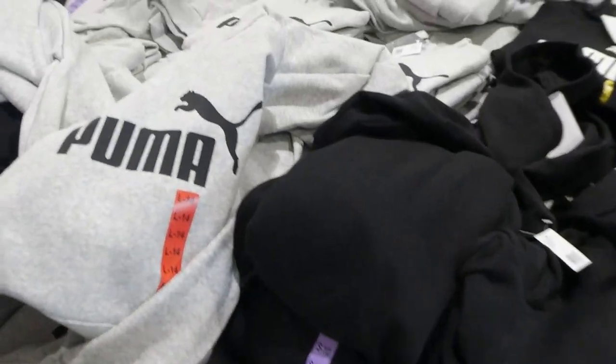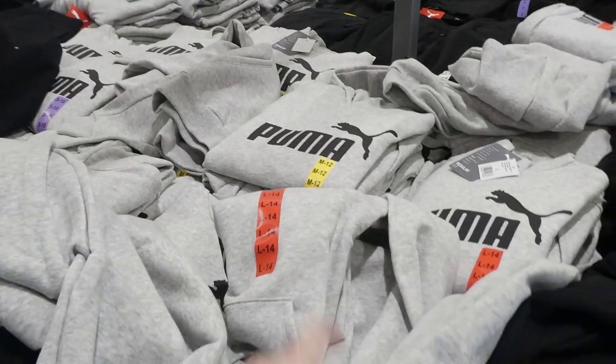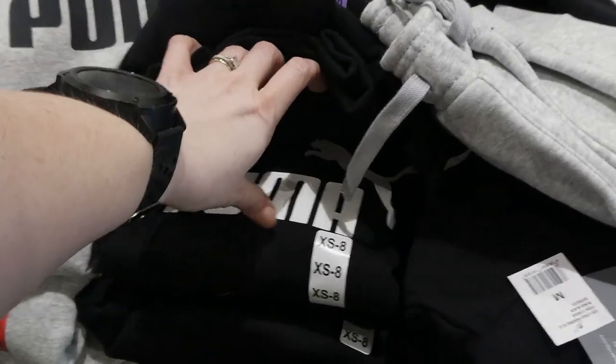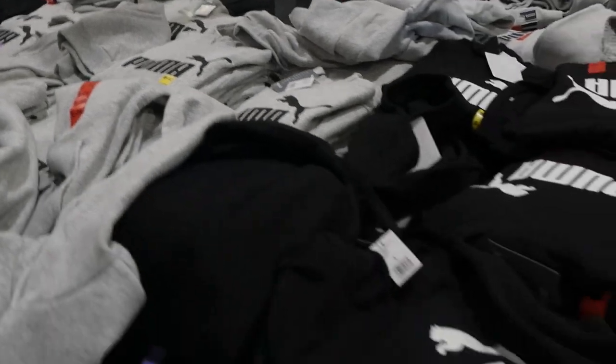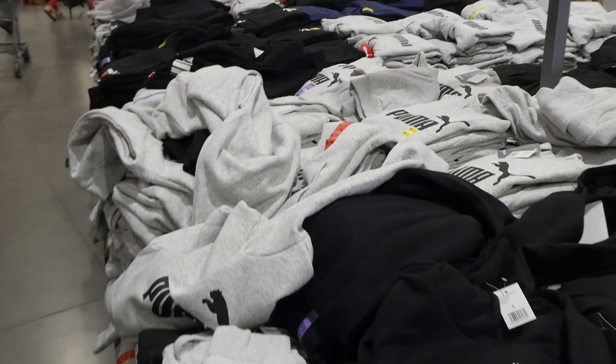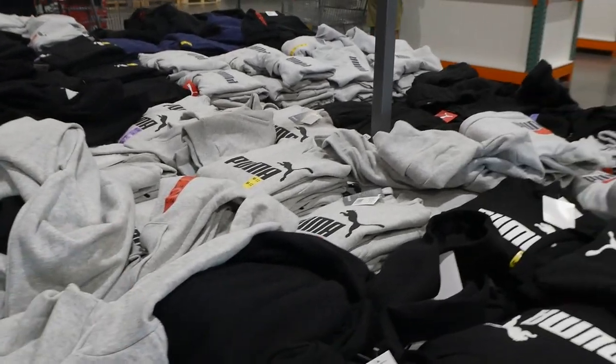Okay, so small is 10, medium is 12, large is 14, and there's extra small. So there's extra small, which is size 8, small, which is size 10, medium, which is size 12, and then large, which is size 14. And I don't think they have extra large. From what I can see, I can't see a green tag, which is usually what extra large is.